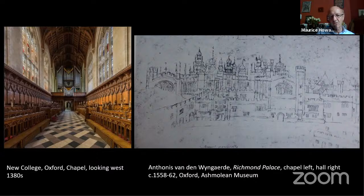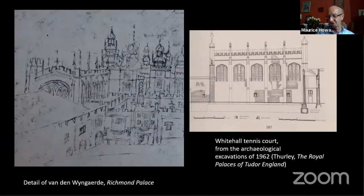And we must remember that it's the royal works, the standing workshop of building that the king has set up, that puts up these places. So the standard type of a large square box was replicated across several kinds of Tudor buildings at court. So here's a closer detail of the chapel at Richmond, but I put alongside it Simon Thurley's reconstruction of the Whitehall Tennis Court, included in his book, because as you can see, that too had a similar shape and size.